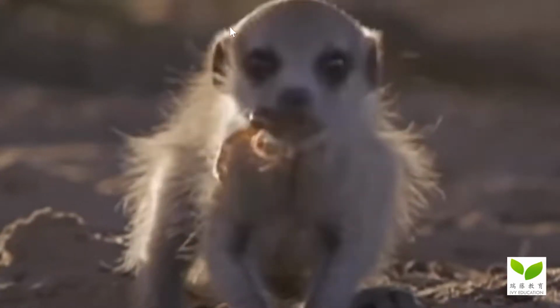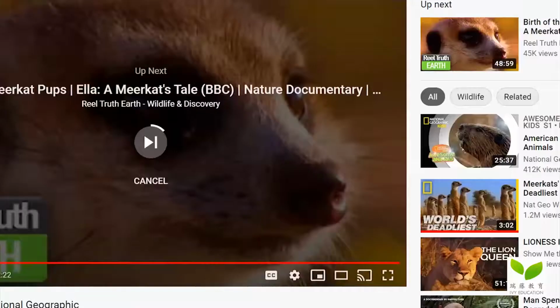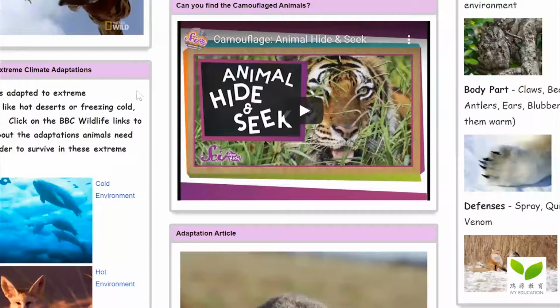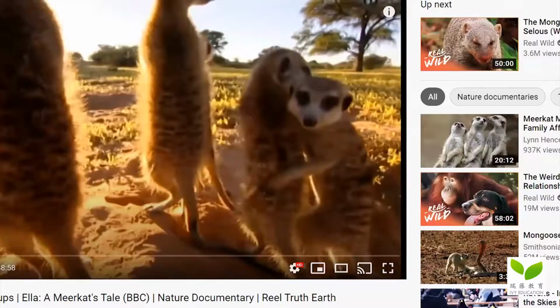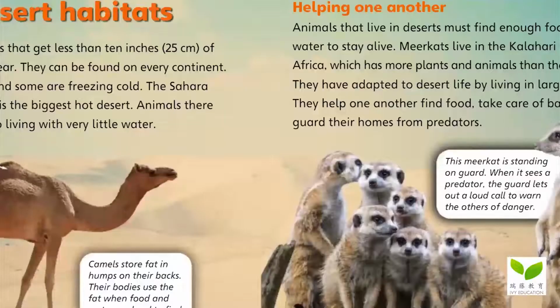Okay, so we see that meerkats have so many different adaptations. They have a number of physical and behavioral adaptations. In the chat box, what is one adaptation that you saw a meerkat has that helps it to survive in the desert? One adaptation. Let's see what you guys got from that video.